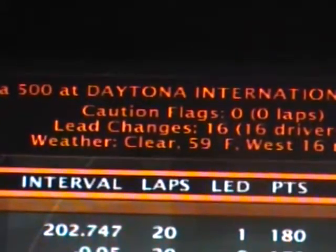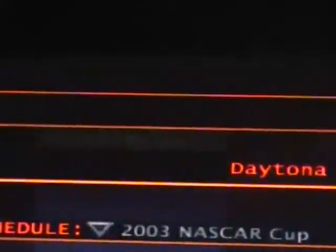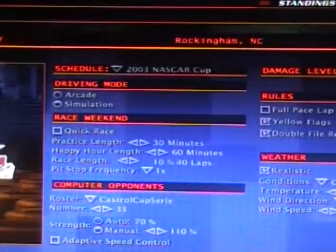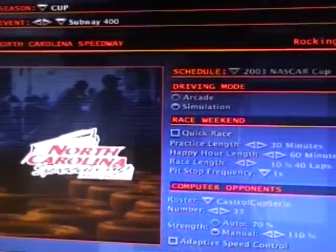So, as I said, a sweep of the females. Stephanie Naylor won the Goodies 300, and now Ashley Sears wins the Daytona 500. Next race on the tour will be the GM Goodrich 400 at Rockingham.